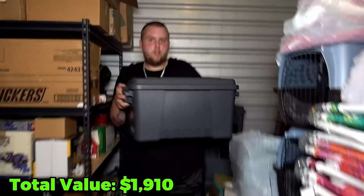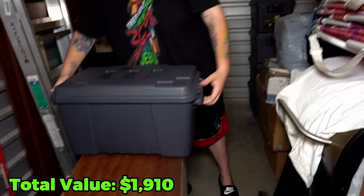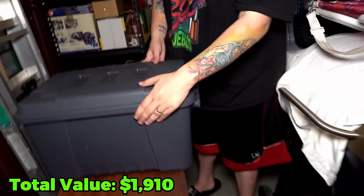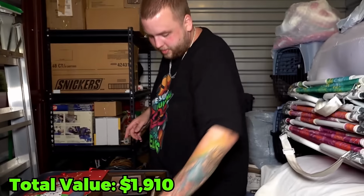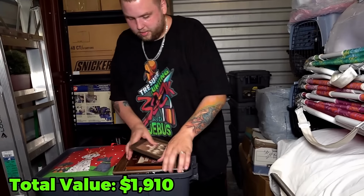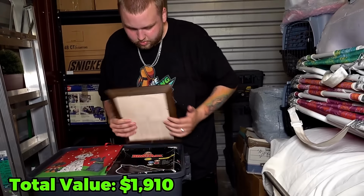Play-Doh box number 1 of this stack. Let's see what's in here. No pictures. We had some pictures in the Play-Doh box last time we were here. So far, what I see on top looks like some pictures, but that doesn't mean it's all pictures. Ooh, there's a Brahmin box.